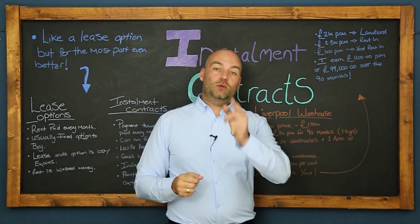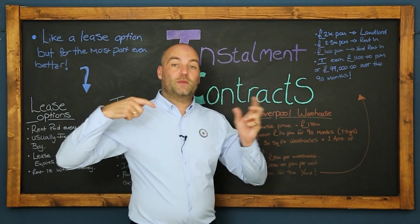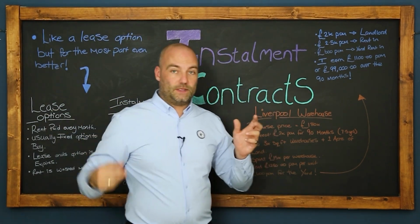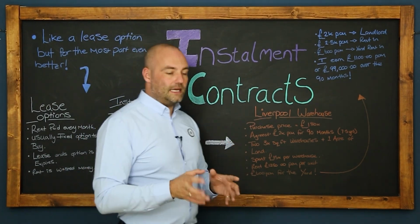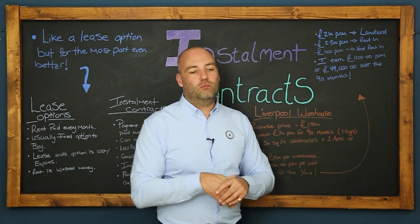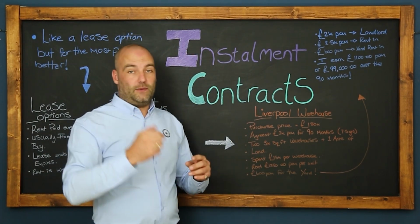Once the work starts, I'll do a YouTube video, and I'm going to do a time-lapse video of MD building the warehouses on the site, so you'll actually be able to see the site for yourself. Once that's done, I reckon it's going to be worth between 1.8 and 2.1 million pounds, and I've got a valuation to prove it.